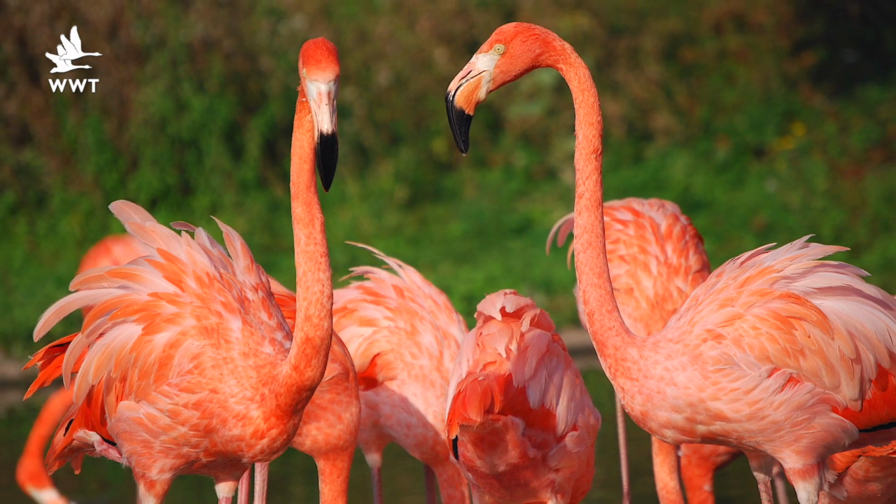We tend to think of flamingos as tropical birds living in hot environments. And this is true for some populations of some species. The Caribbean flamingo, for example, there's a clue in its name. But for some of the species of flamingo, they live in parts of the world where the climate would make the British winter look positively warm.